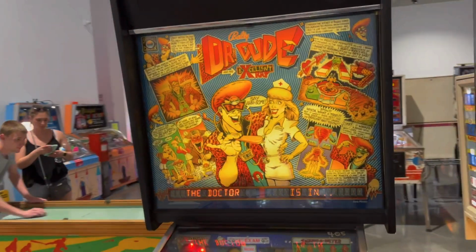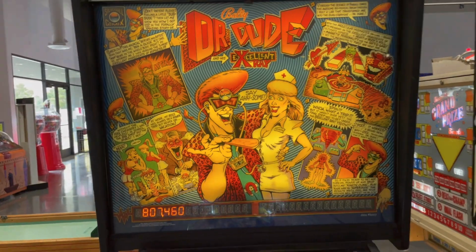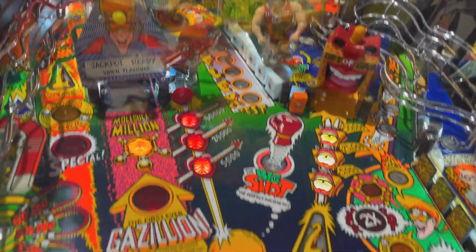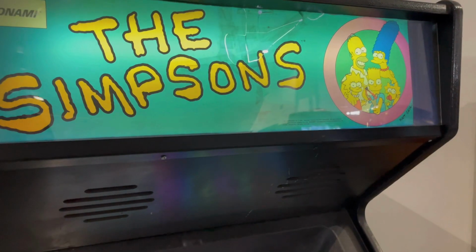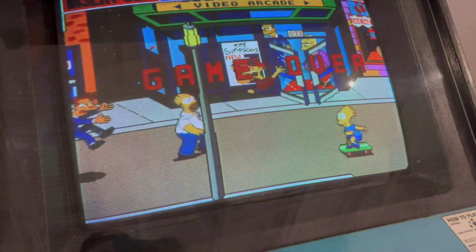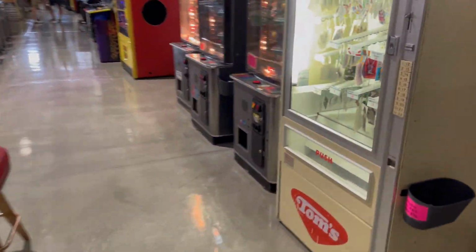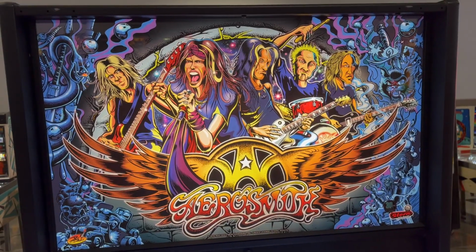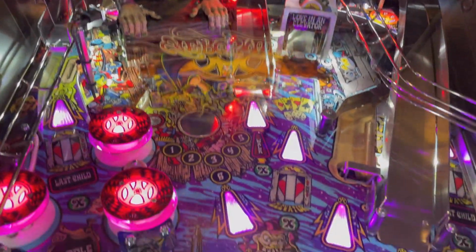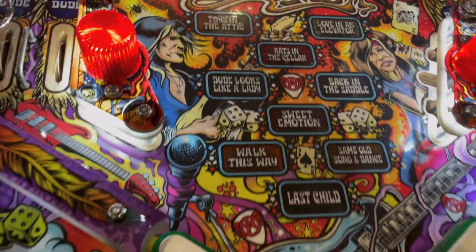Dr. Dude. I love Dr. Dude. His excellent x-ray. Oh, they used to have this one at Captain Bill's, the sub shop. It was the Simpsons. They'd walk around beating people up. Oh, I love the Aerosmith one, man. That is badass. Look at that. Elevator. Toys. Very cool.